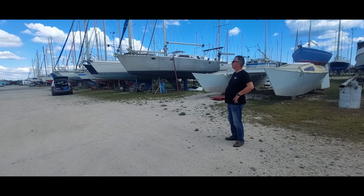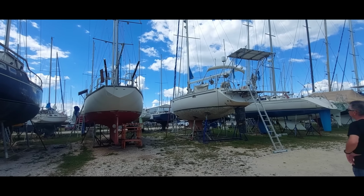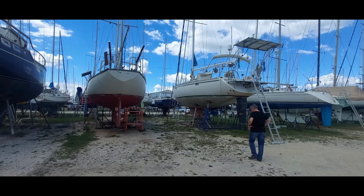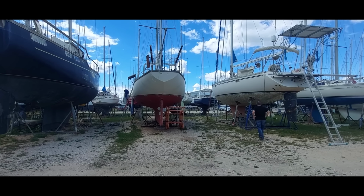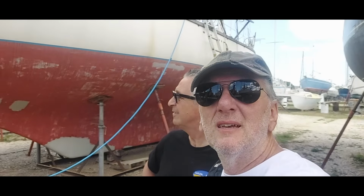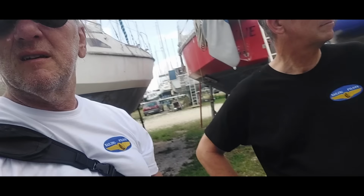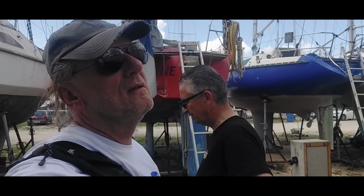So I think this is the section with the 1 euro boats here. 1 euro. This is the 1 euro boat section now. That's amazing. Old nice ketches. Look at this nice boat. Old ketch. That's still being repaired. Someone was working. Nobody at home.